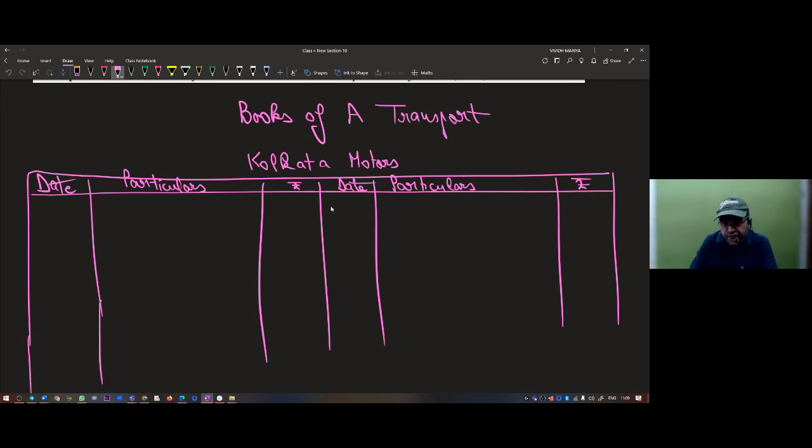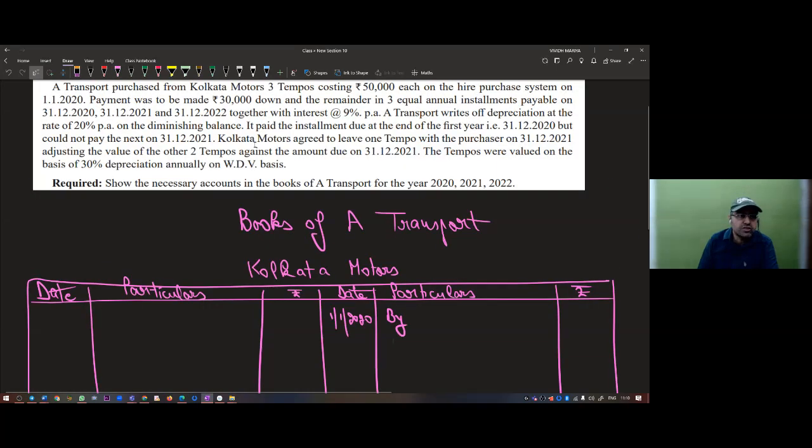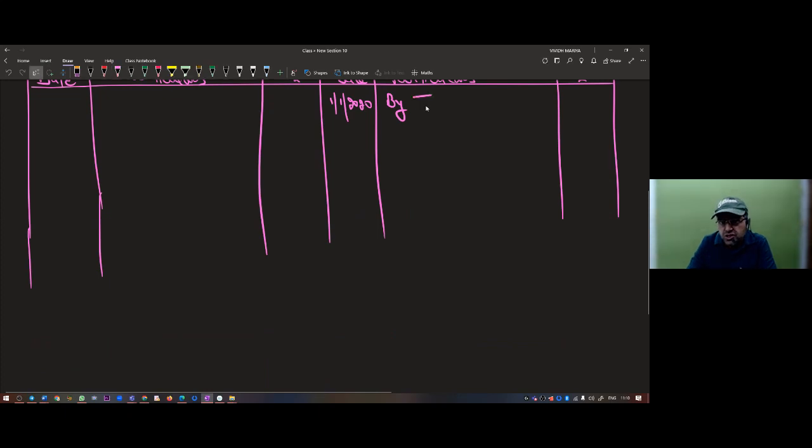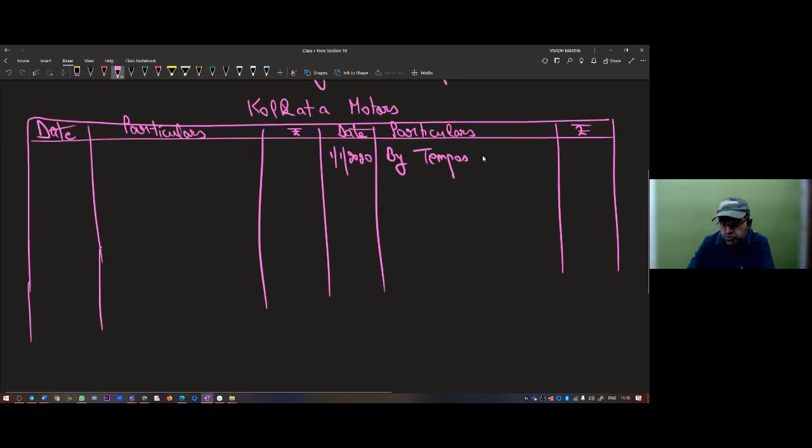On 1st of Jan 2020, we purchased what? We purchased tempos. So we purchased tempos account. We purchased 3 tempos worth 1,50,000. So asset will be debited, liability will be created.